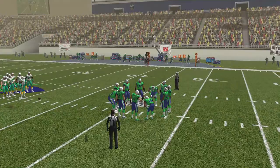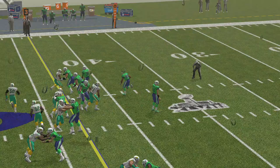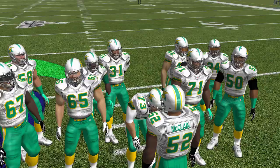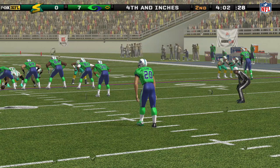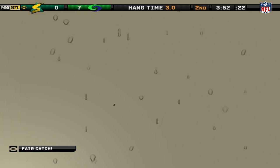Let's go, boys! Big stop, D, big stop, let's go! Donnie Abraham makes the stop, and they'll be short of the marker. Fair catch called for.